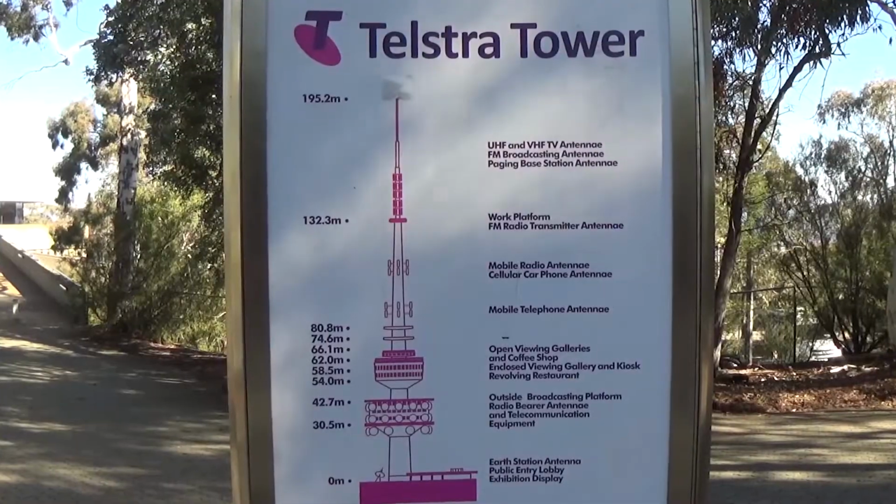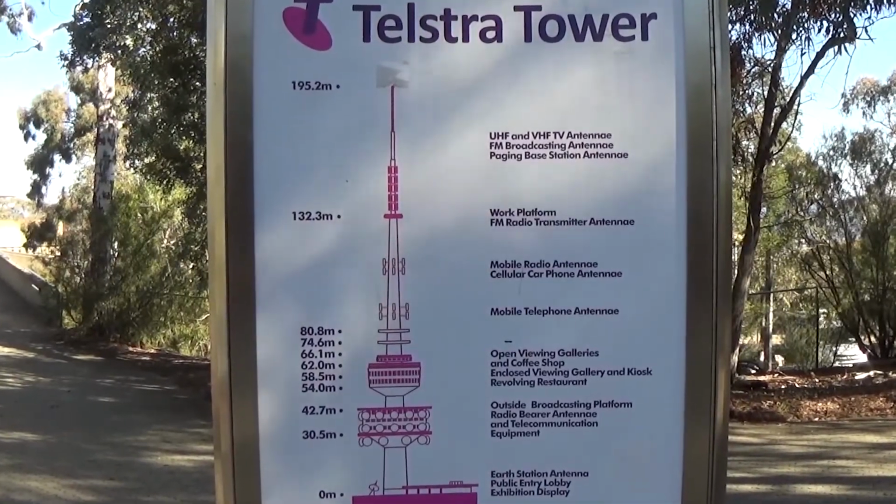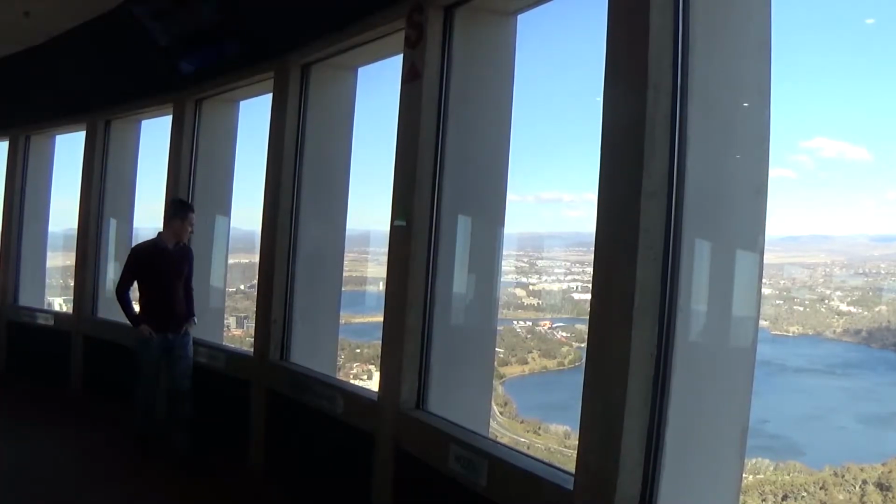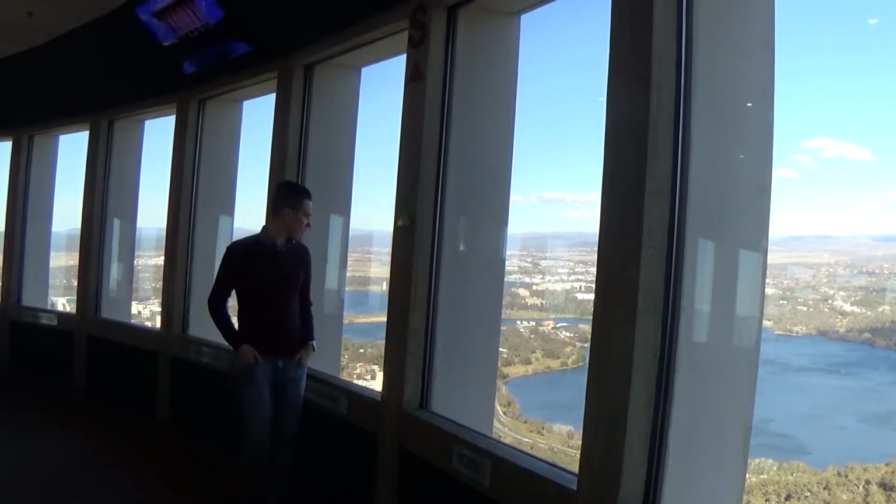The tower was named Telecom Tower, but after the rebrand in 1993, it is now known as Telstra Tower. Standing at just over 195 metres tall, Telstra Tower sits upon the top of Black Mountain and offers beautiful views of the city and surrounding landscape. Telstra Tower has also been recognised by the World Federation of Great Towers. It stands alongside other great towers such as Blackpool Tower in England and the Empire State Building in New York.